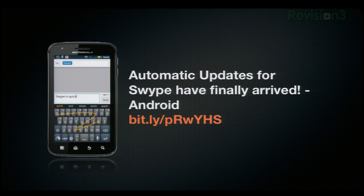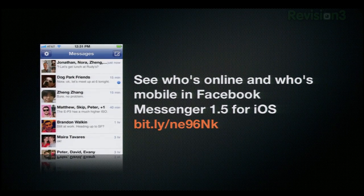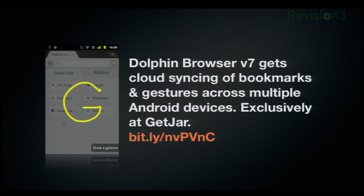No more complicated installation process. Also, see who's online and who's mobile in Facebook Messenger 1.5 for iOS. And one of my favorite apps, Dolphin Browser version 7, gets cloud syncing of bookmarks and gestures across multiple Android devices, and that is an exclusive download at GetJar.